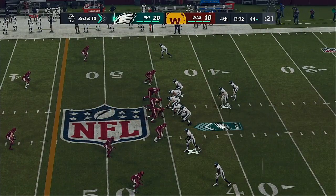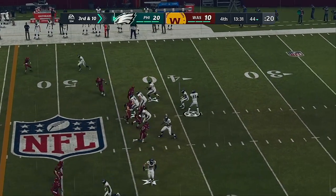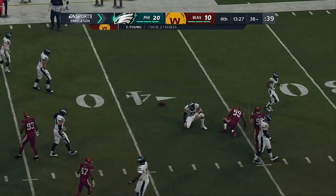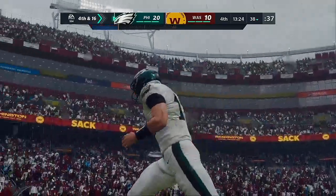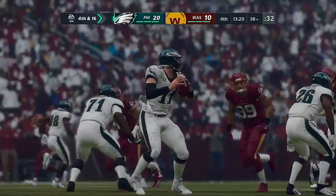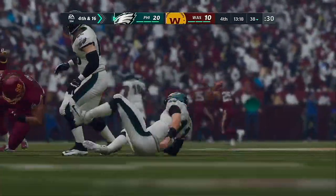I would expect to see some pressure here. The pressure drops off as they'll look to throw. And he cannot avoid the pressure as the Washington pass rush gets home. Chase Young in there to drop him for a 6-yard loss, and that will lead to 4th down.